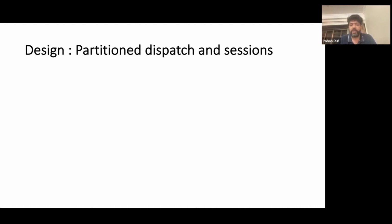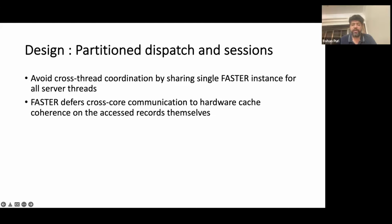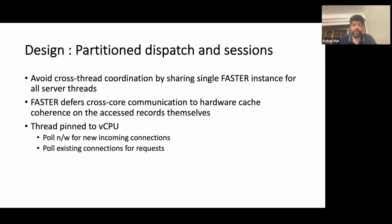The first one is partitioned dispatch and sessions. To avoid cross-thread coordination, that happens by just having a single FASTER instance. All threads come and have a common key value store where they look up and do their operations. FASTER defers cross-core communication to hardware cache coherence on the accessed records themselves. Threads pinned to virtual CPUs have essentially two tasks to be done. They poll on the network for new incoming connections, and then for these connections, they poll for the incoming requests. Client threads are also pinned to CPUs, basically to avoid shuffling.